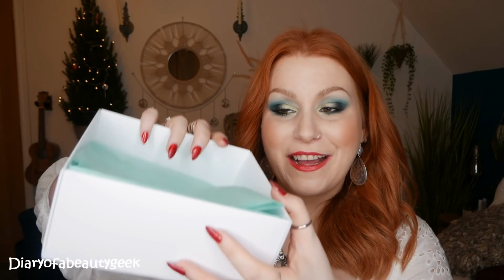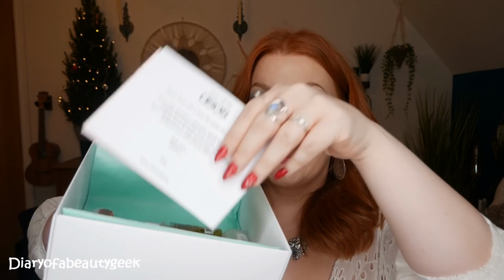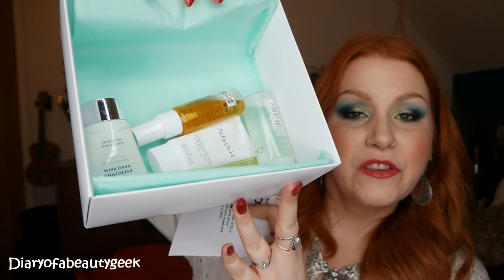Let's get on to showing you what's inside. This is how it arrives. Two little cards here. I'll give you a sneak peek. All the products that are featured in their boxes range from full size, travel sizes, deluxe, minis. Sometimes we've had added extras like little samples and things.